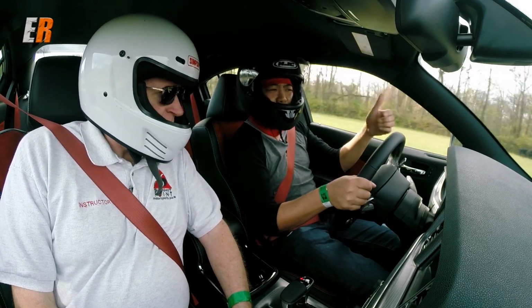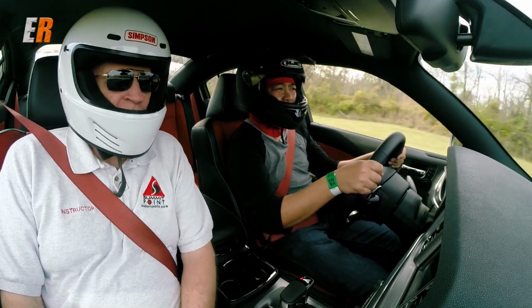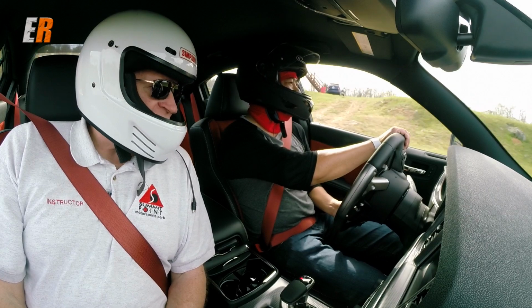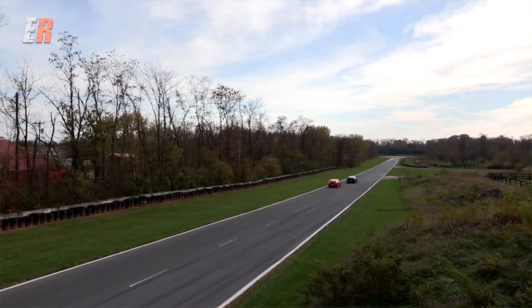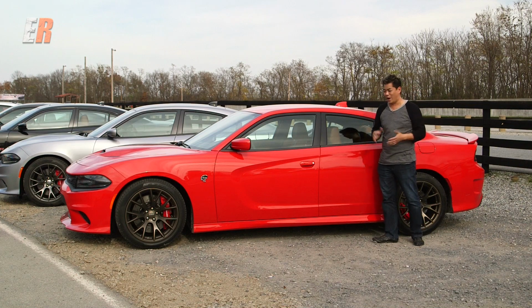Have you ever driven anything like this for a street car? No, nothing at all. And by retuning it for the street, it's still a civil car that you can go and buy groceries with. Oh, easily. It'd be a fun way to get groceries, that's for sure. Okay, I could really get used to this hairstyle, helmet head from a day at the track.